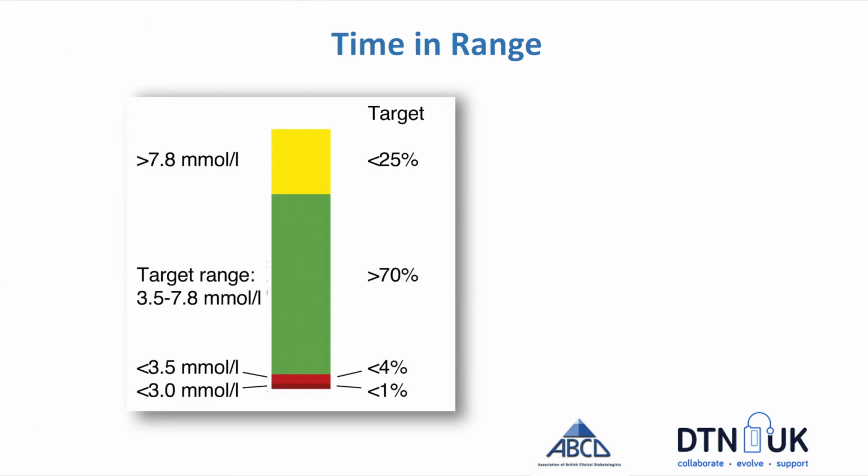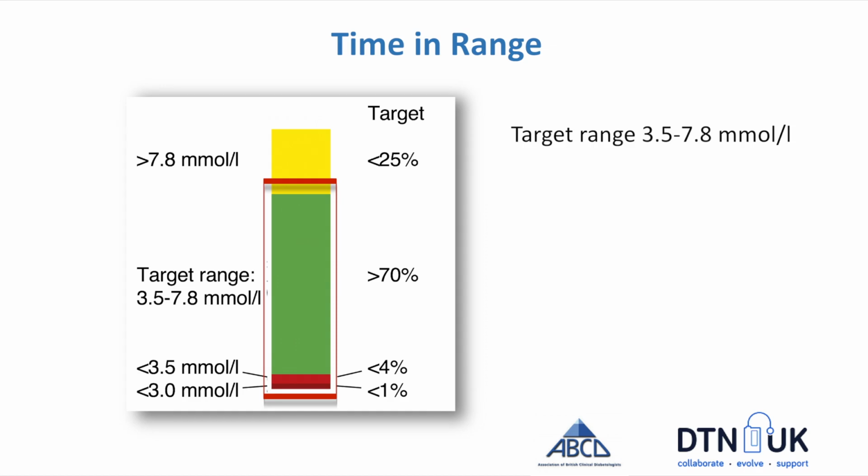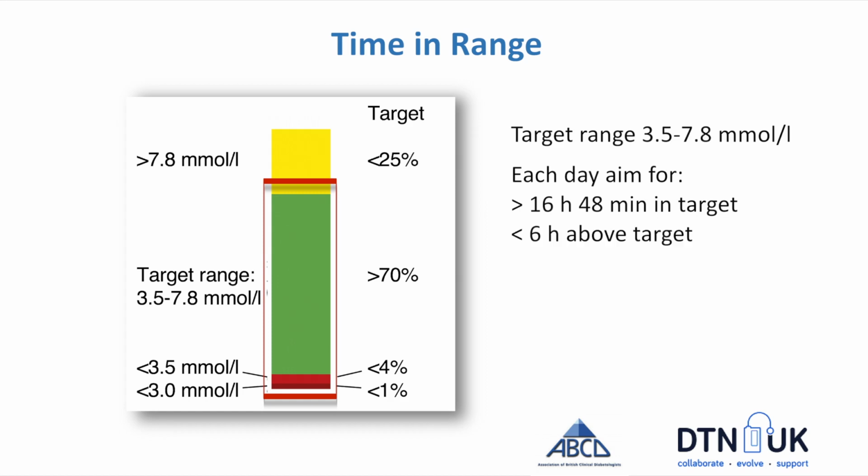Time in range is the same as it is throughout pregnancy. So what you're aiming for is to be in the target range of 3.5 to 7.8 millimoles per litre, and ideally to spend over 70% of time in that range. Each day, the aim is to get just under 17 hours in the target range, but this does mean that you can have about 6 hours above the target range of 7.8 millimoles per litre, although obviously not too much above that. And equally, try to minimise hypoglycemia with less than an hour below 3.5 millimoles per litre and less than 15 minutes below 3.0 millimoles per litre.